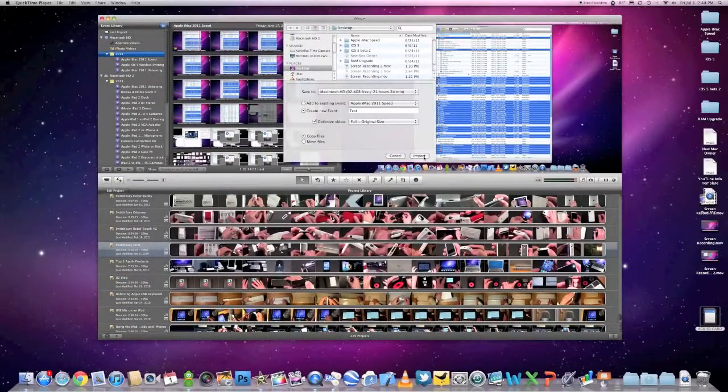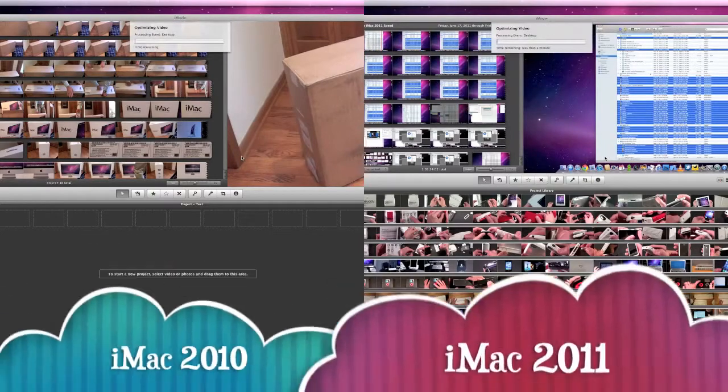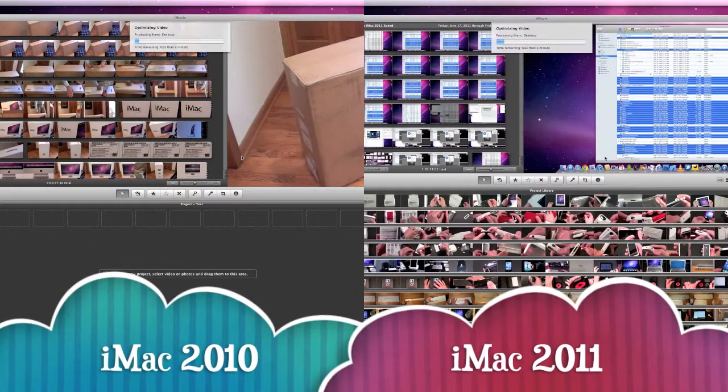Now let's throw some real-world tasks at these computers to see how they compare. In this case, we're importing the exact same movie clip into iMovie. The computer on the right is the new one. The computer on the left is the old one. The new computer completes the task in about 40 seconds, while the old computer takes a little longer, adding 13 seconds to that overall time.